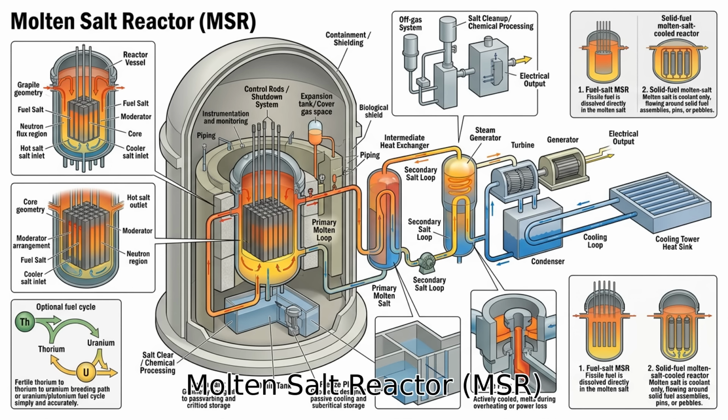Molten salt reactors use hot liquid salt instead of ordinary water in the reactor system. In some designs, the salt only carries heat from solid fuel, but in others the fuel itself is dissolved in the salt. Because these salts can operate at very high temperatures without high pressure, the plant may be simpler in some ways than a water-cooled reactor. MSRs are still mostly experimental for power generation, but they attract attention for safety and efficiency ideas.